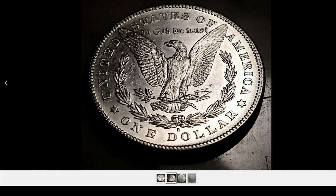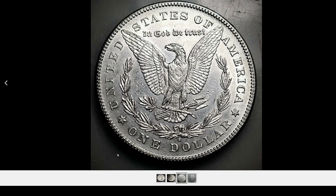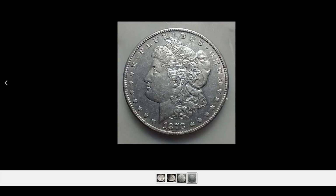But it does seem like the seller has added additional pictures. Well, if we look at the pictures, the coin doesn't seem to exhibit much luster at all. It's worn, and I would say that it most likely has been improperly cleaned because of its generally dull appearance.